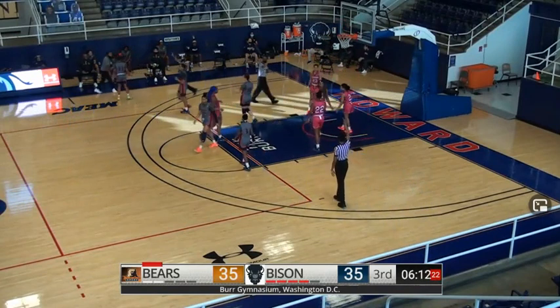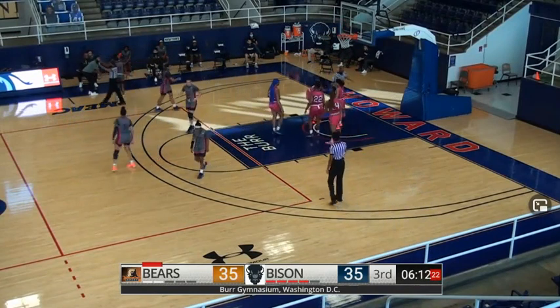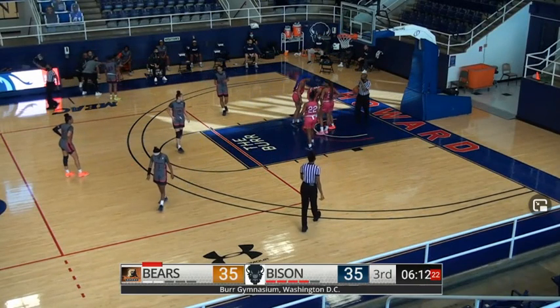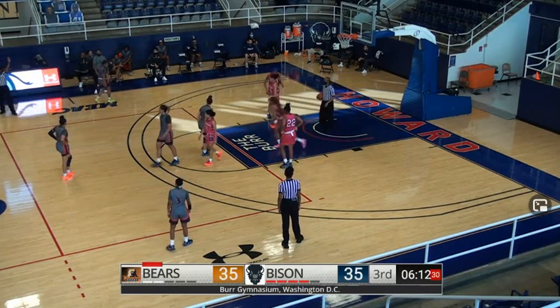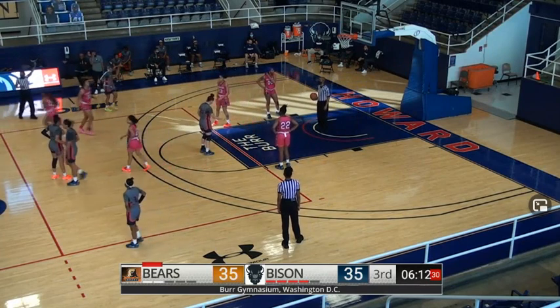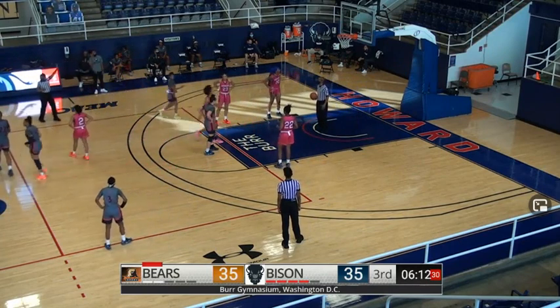Again, though, that's the same play now. Brooklyn Fort Davis picks up the same type of foul. Just stay on your feet. Make Allen take a tough shot, and now Brooklyn Fort Davis has to head to the bench as Marsh checks in the game for the Lady Bison.